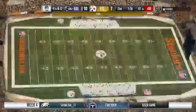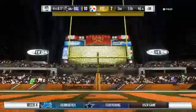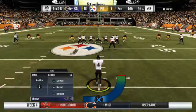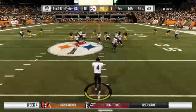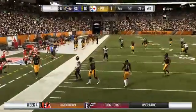And they're not going to get the snap off. This might back him out of field goal range. So that'll back him up 5. So on 4th down, here's Sam Cook to punt it away. Back deep for the Steelers, Antonio Brown.